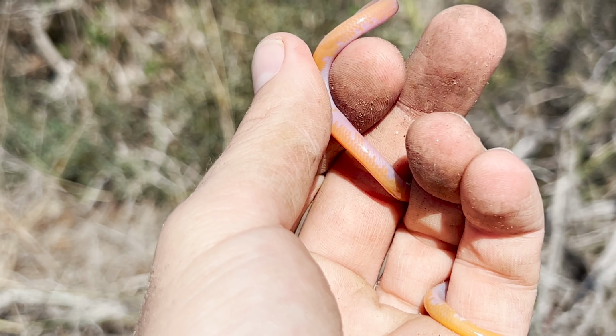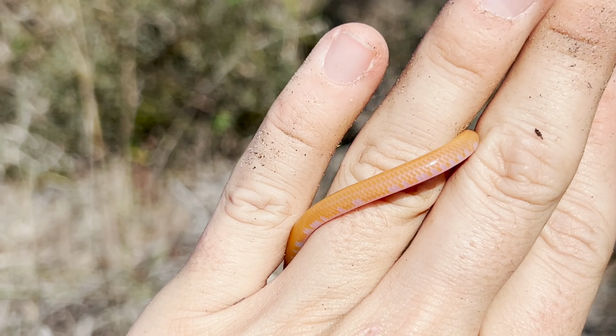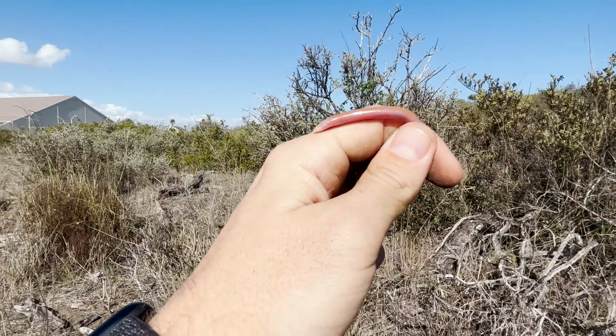Blunt little tail with that beautiful sort of like opaque pinky white belly. Gorgeous little animals. Bit of a pain to photograph. You can see how nice the patterns are on the flanks. But yeah, he was just under this little piece of concrete here. So again, photograph him and he can go right back to where he's from.